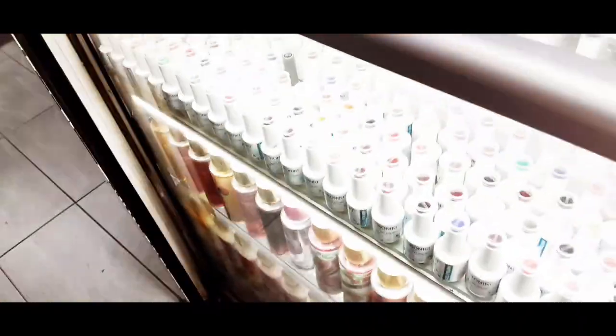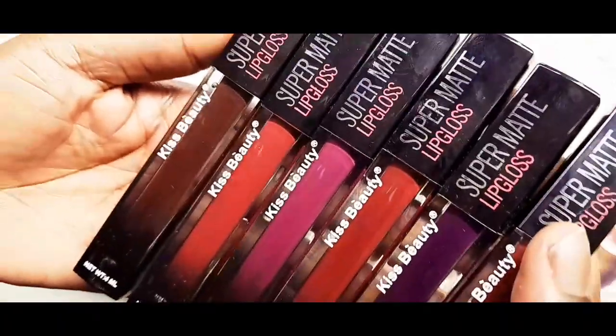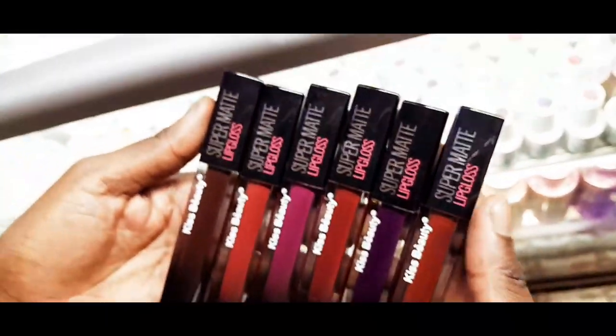We proceeded to the next floor within the same building to purchase this beautiful, amazing lipstick. Different shades of lipstick. It's 60 bob each when you buy in bulk, and we got these 6 different shades.